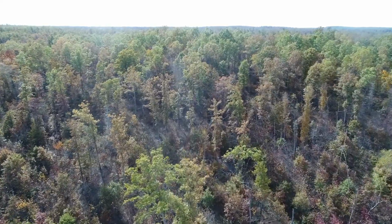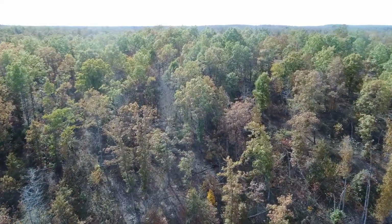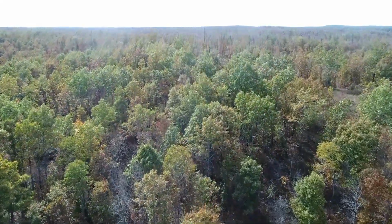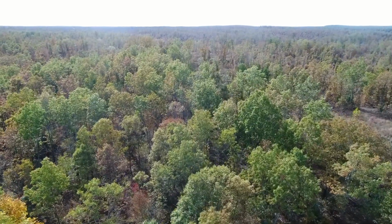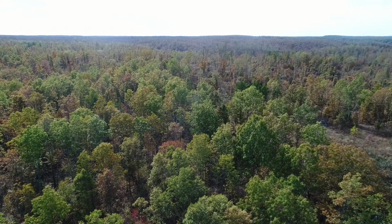So headed back toward the south side where the truck is parked. Take a look at the other videos. Take a look at the maps. This tract is going to go really quickly. If it's available, it will be on our website. If it's sold, then sorry, we do have to operate first come, first serve, and the first person to get a hold of us and do the down payment is going to own this property. Super nice one.